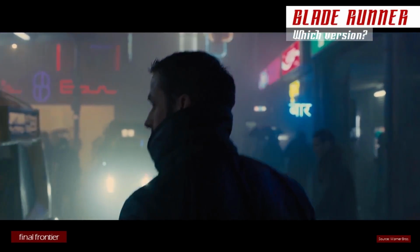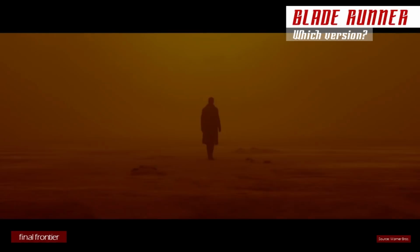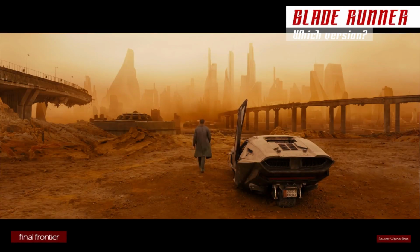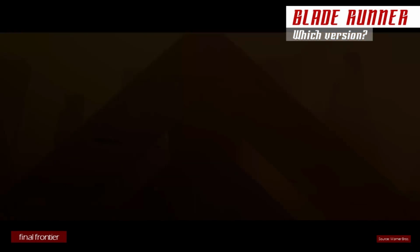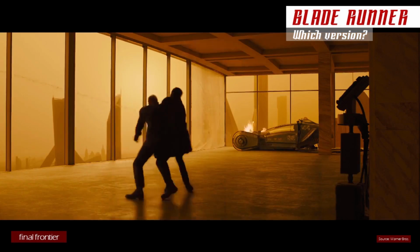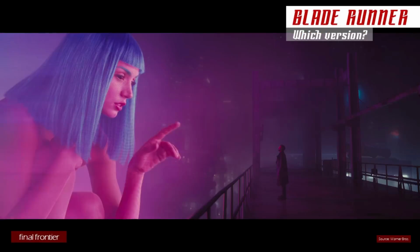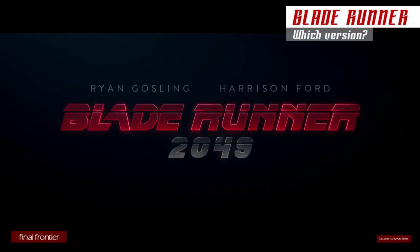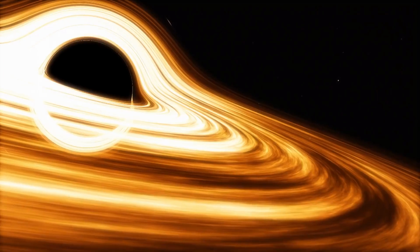Although the film's themes can be appreciated by a newcomer, many will wish to watch the original either for the first time or as a refresher before feasting upon the sequel. However, with multiple versions of Blade Runner available, this isn't as easy a proposition as it would first seem. Welcome to Final Frontier. So which version of Blade Runner should you see before watching its sequel?